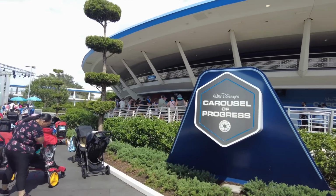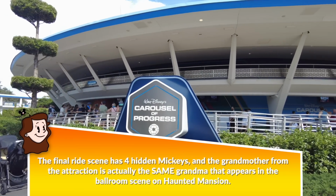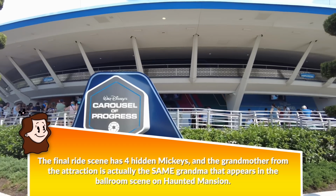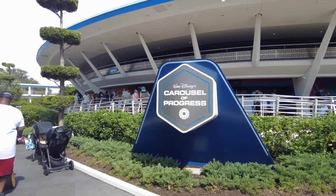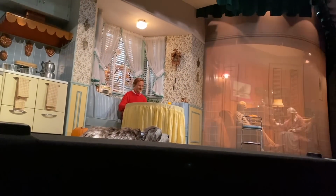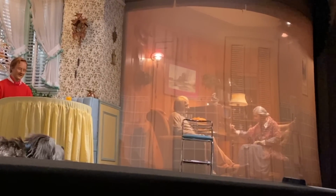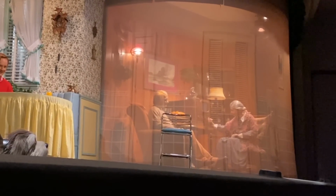Specifically in the last scene, there are 4 hidden Mickeys, and actually the grandmother from the attraction looks very familiar, almost ghostly, one would say. So that's just a fun little tidbit. It's never been confirmed, but there are some instances where people think that Disney has reused an animatronic. So for example, the grandmother here in Carousel of Progress looks a lot like the grandmother that you find in the Haunted Mansion in the big ballroom scene.